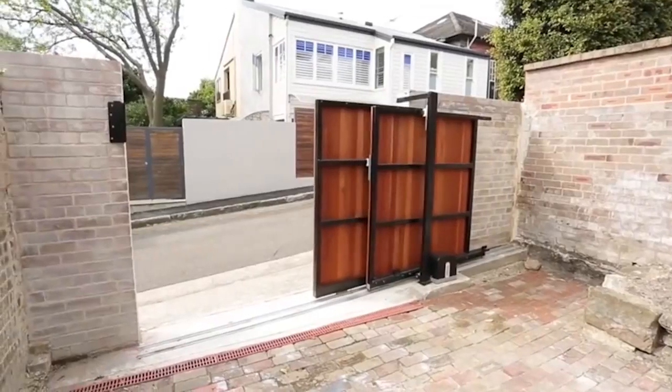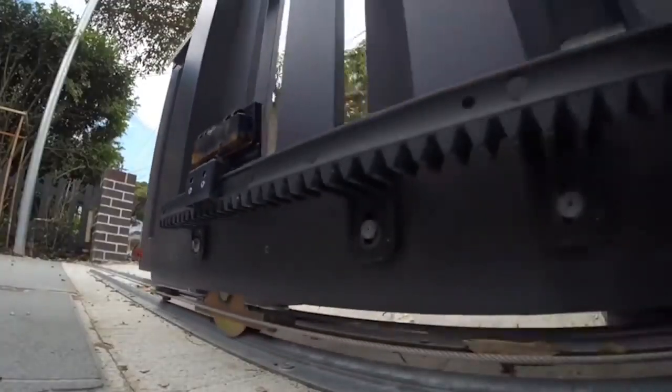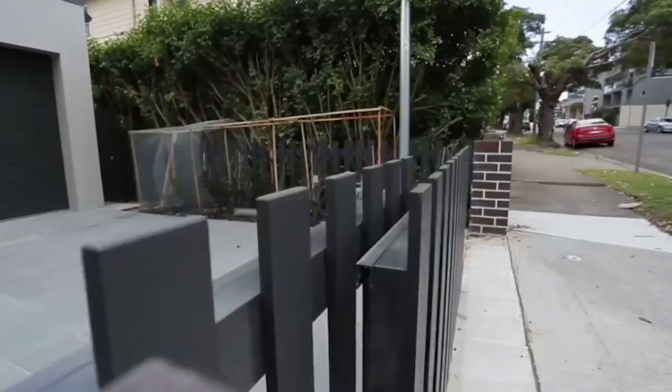Another advantage of this door is its remote control. You can open the gate without even leaving the car. Just press the button on the remote control.